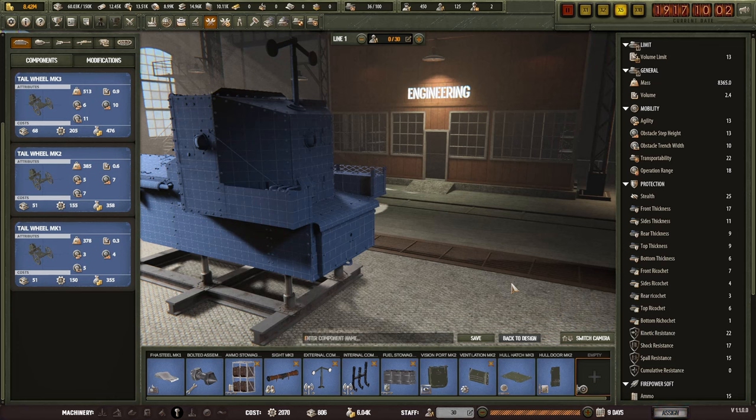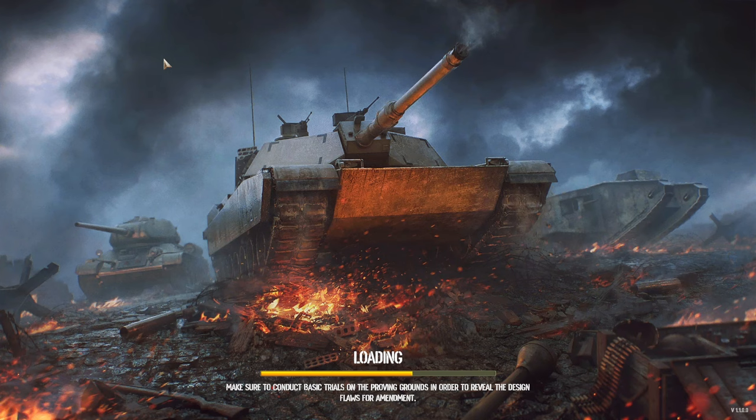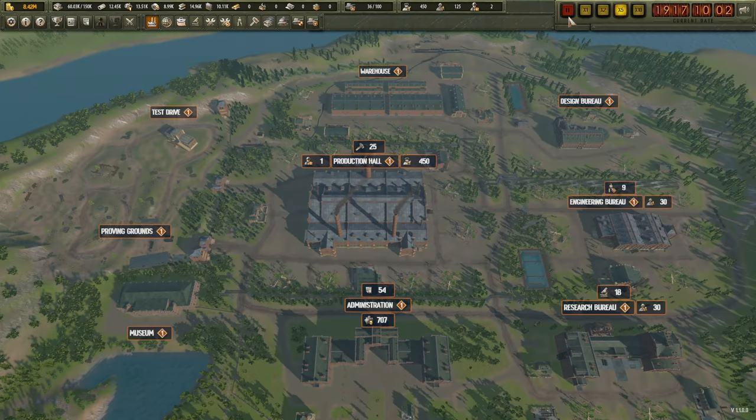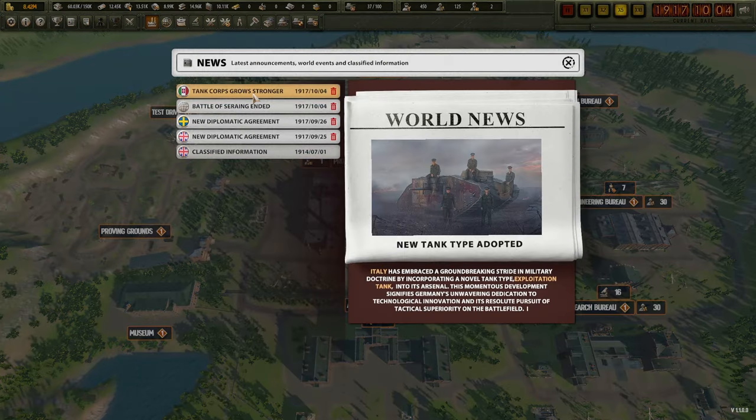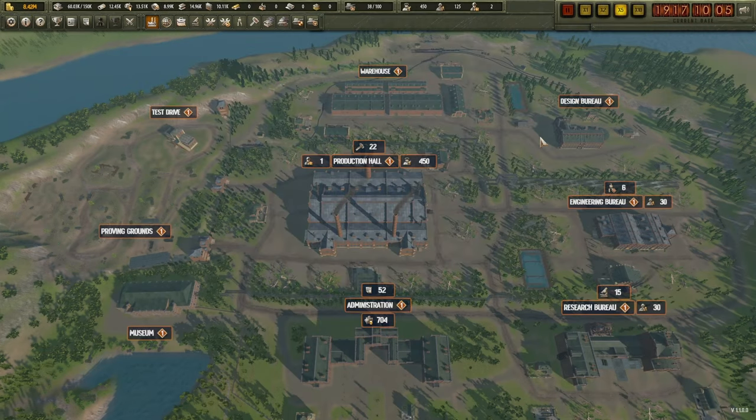this isn't the final tank, so it doesn't matter what we call it. Just call it the Bilby 3 design. That's going to be 9 days, and then we will design our Whippet, and we've got 18 days left on the tracks for the Liberty. So we'll get moving. The Italians are now looking at exploitation tanks, so they're looking at 20-ton tanks, quick tanks, with, I believe, soft attack, the exploitation tank design. And we have got ever-developing competition with the FCM being developed.